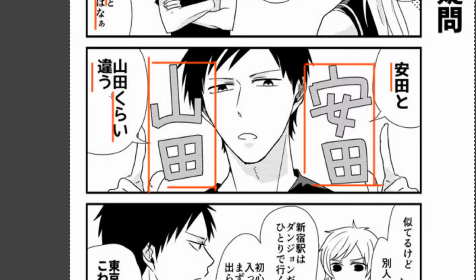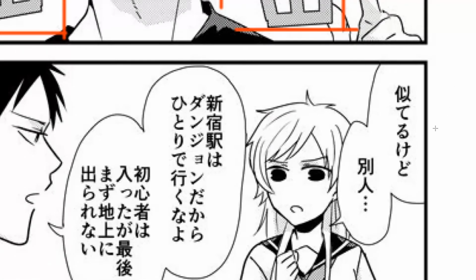Gurai chigao. So Yasuda and Yamada are people's names, their formal names. So it's like he's saying they're just as different as if you knew a person named Yasuda and you knew a person named Yamada. And she says, oh, okay.